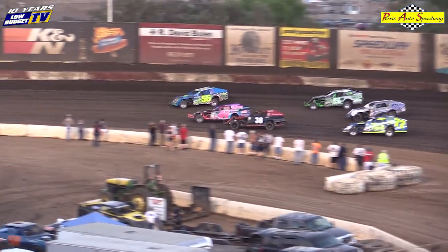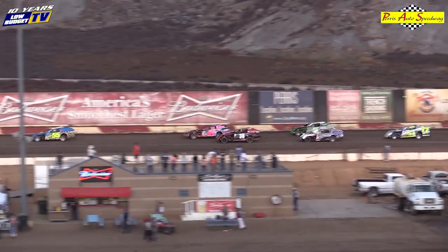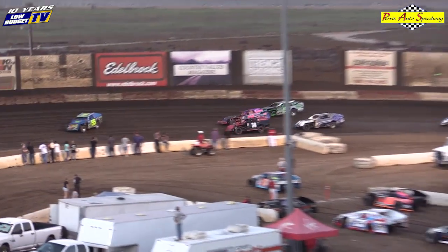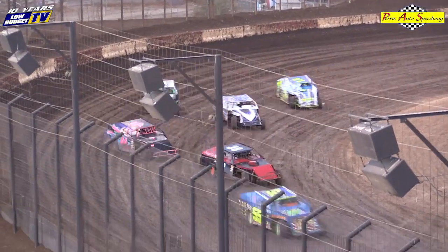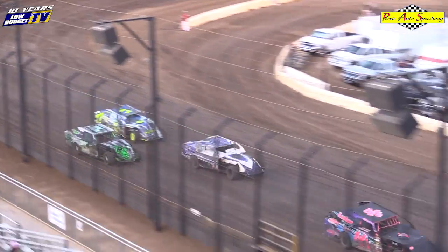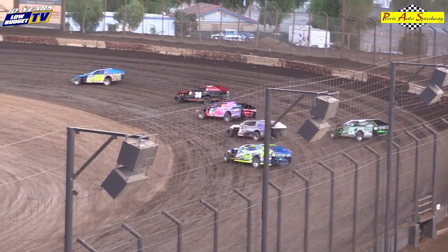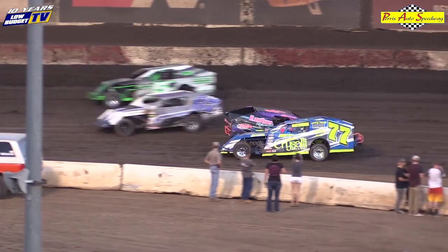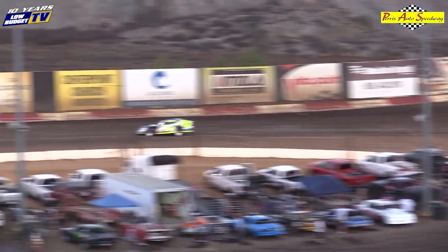Oh boy, 3 wide. Battling here. Rook to the lead here out of turn number 2. We got battles back here. Battle for the transfer spot. You see Kirby and the 67 of Becker battling for that transfer spot. Top 4 headed into the feature, but Foley's going to spin it out and take Kirkpatrick with her.